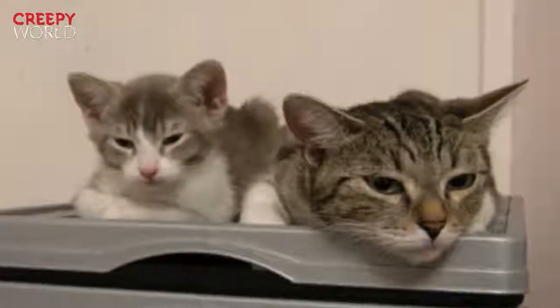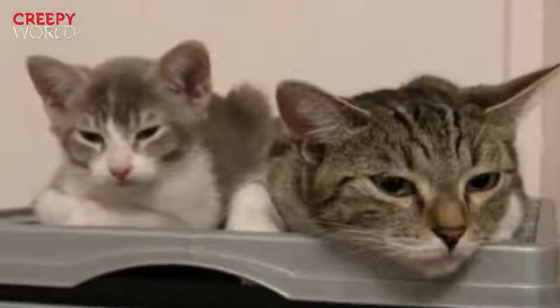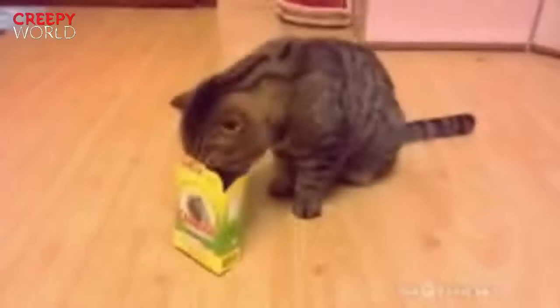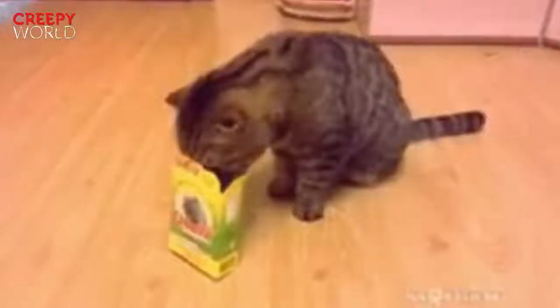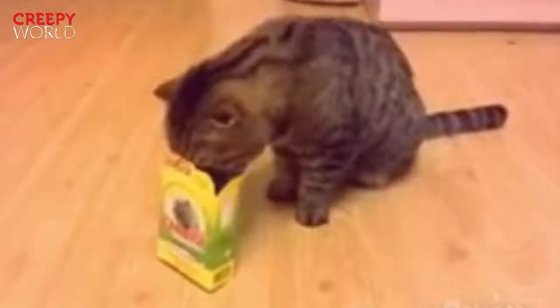But that doesn't mean that cats don't ever like to sit still. Obviously, they're masters of napping and lounging. They just have a preference for where they do it, and that preference tends to include boxes and inside other strange items. Cats love boxes so much they'd be willing to climb inside them no matter how small.